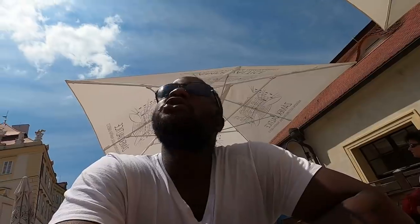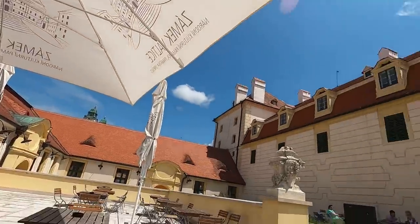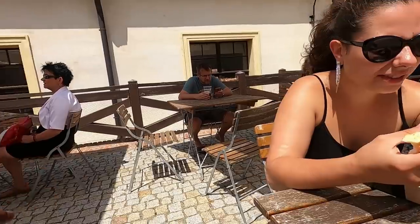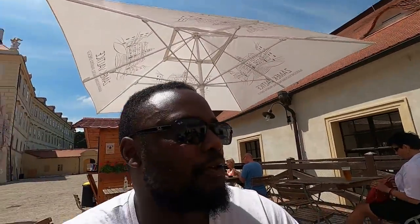So it's a nice day today. Blue skies. Just sitting here having our lunch. We're at the back of the chateau. A seating area here as well. It's nice. I enjoyed everything so much. The wine, the food, everything.